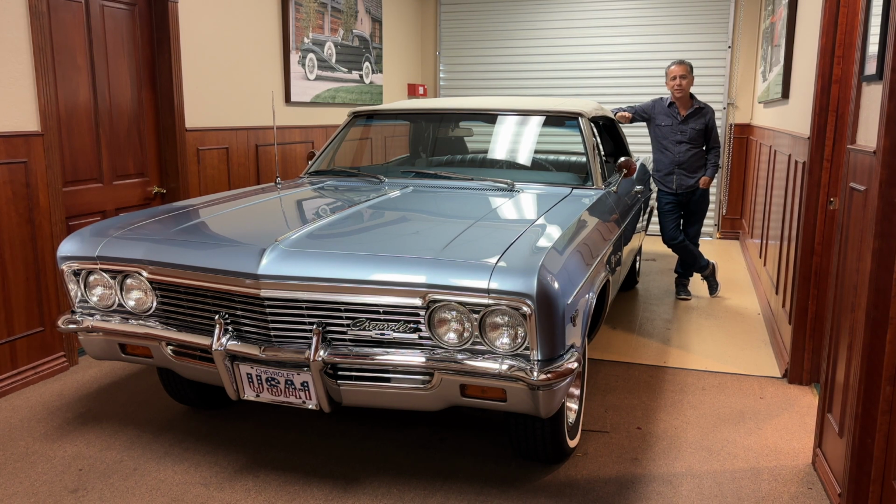This one's beautifully restored, as all the cars here at the Blackhawk collection are. It's just impeccable. Always looking for the nicest examples I can find, and Blackhawk never disappoints. This car is no exception. It's just a lot of fun.